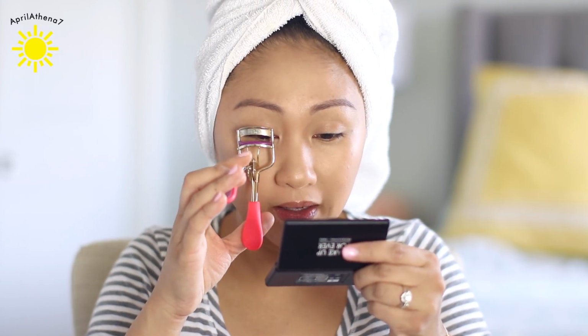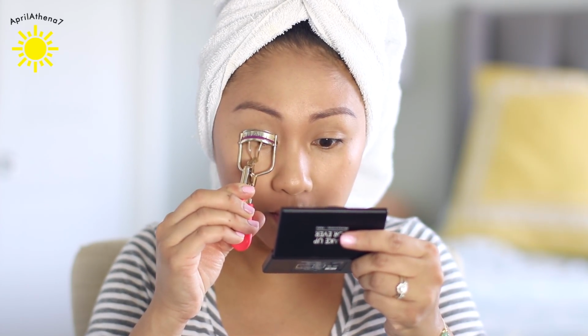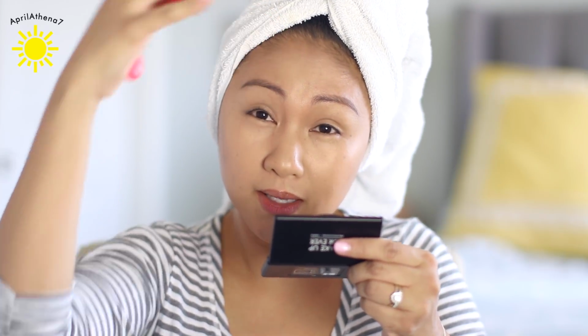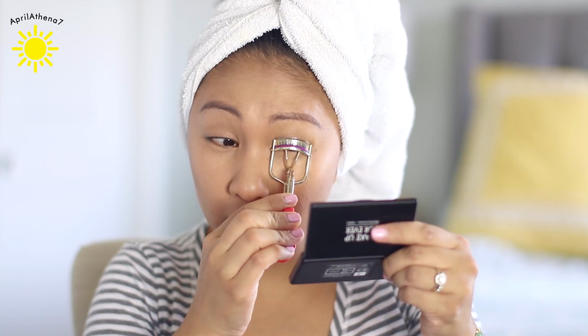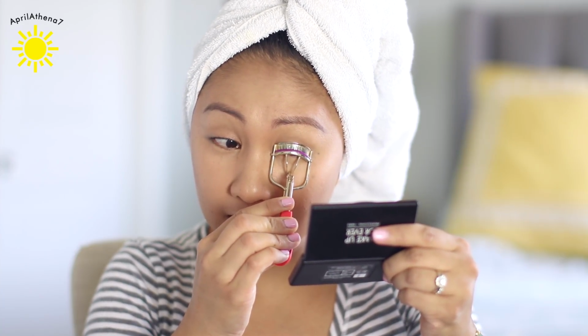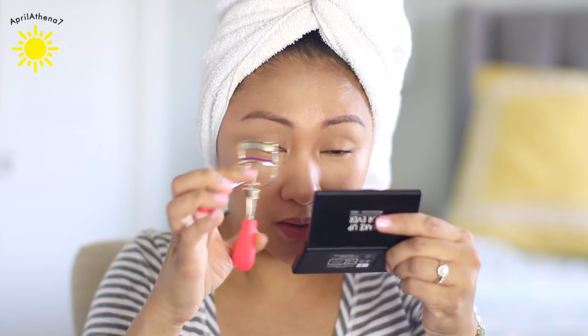Now I'm going to go ahead and curl my lashes, because before I put on falsies, I like curling my lashes because I feel like it shows me where to put them on. I put it right where the curl is and it helps so much. I've been using this Tarte eyelash curler forever, you guys. It is such a good eyelash curler. For a while, I was really scared to use it because it didn't have a handle, and I thought I was going to slip, and it freaked me out. But no, it doesn't slip as much as it used to.